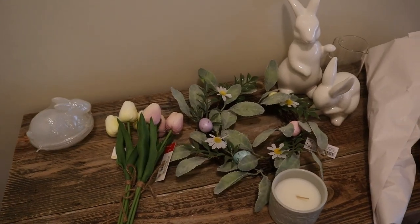We are actually moving in a month, so that's why I haven't decorated for spring. I don't know if I'm going to do it, but still I want to put some touches of Easter around the house. So that's why I wanted to show you what I got from the dollar spot and a couple of things from Kirkland's too. So I'll show you now.